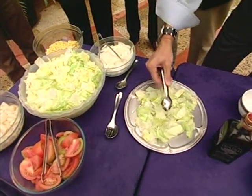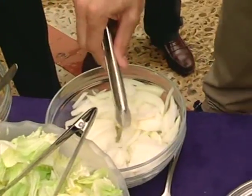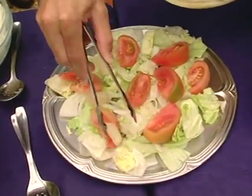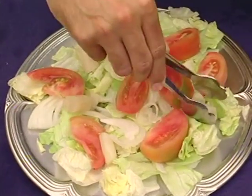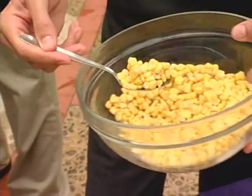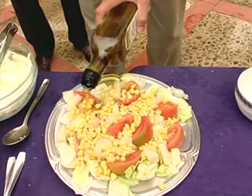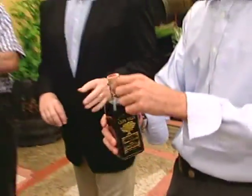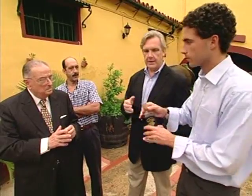Fernando uses strictly Spanish ingredients: onions from the southern coast, white asparagus from northern Spain, and tomatoes grown locally in the town of Cadiz. He then lightly sprinkles kernels of corn and olive oil in preparation for the final moment of this Mediterranean masterpiece. Do you mind? It would be a great honor if your salad were prepared by your father, Don Fernando. Of course. There you go.